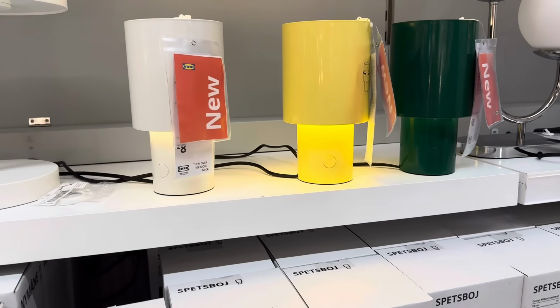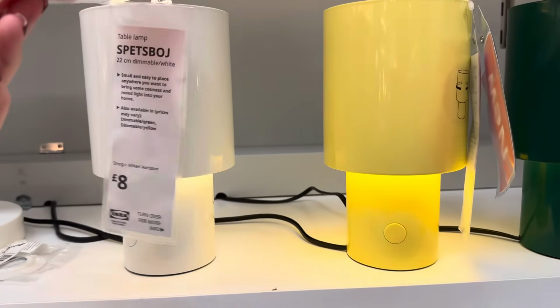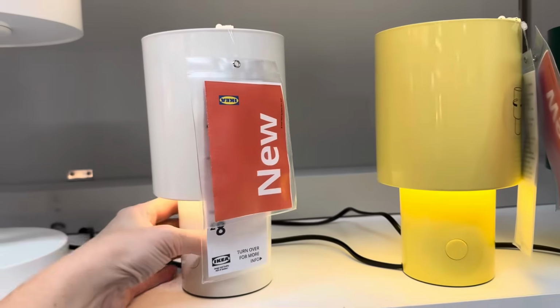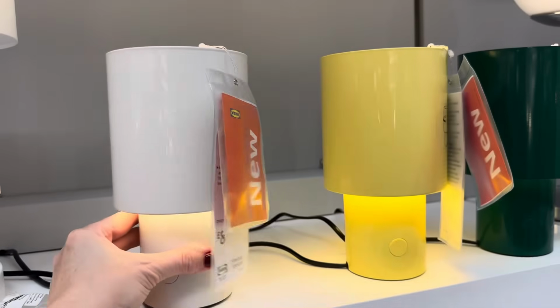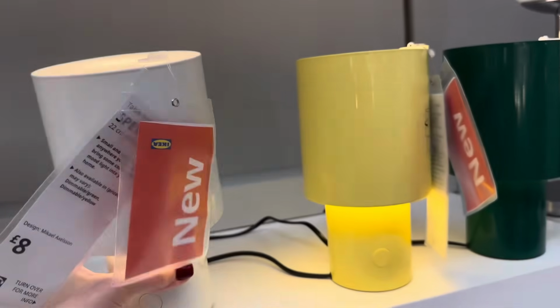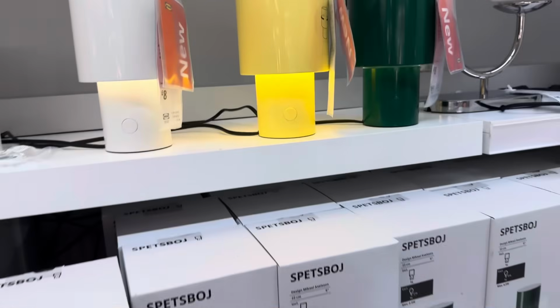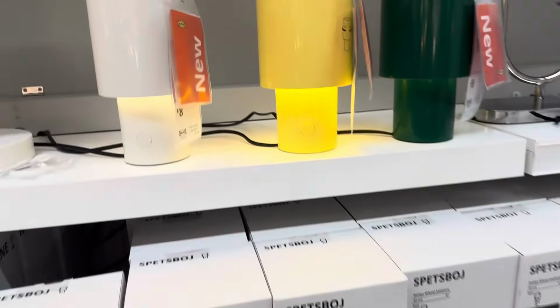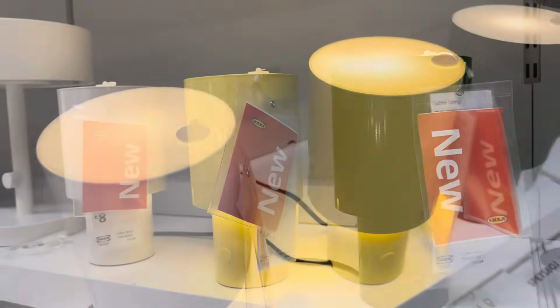This one is the one that supposedly is the viral one that's been seen everywhere. It's that one. You notice I'm not pronouncing them. These are £8. Yeah, it's quite cute. It's all contained inside, which is quite good. It's good for a kid's room. Got the three colours, and stock-wise they have all the colours here. So do you like this one? Let me know.